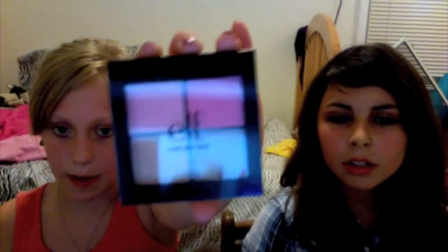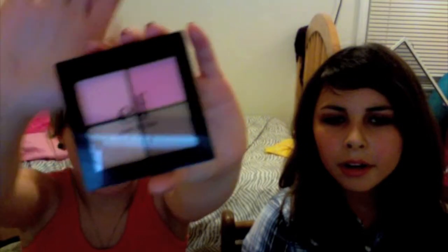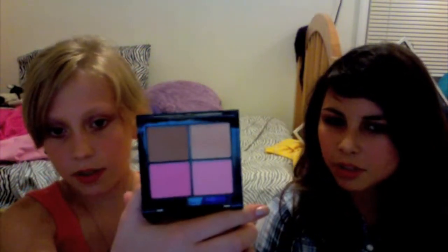Then I got this little quad, and it also came in the package. What is up with the glare? But, yeah, that's what it looks like. It's blushes and bronzers, and all it says is e.l.f. Eyes, Lip, Face. But I'll open it up and show you what it looks like. So that's what it looks like.